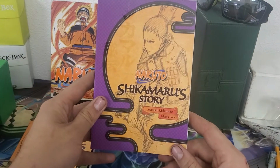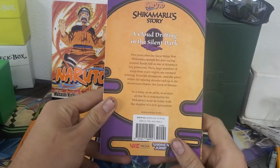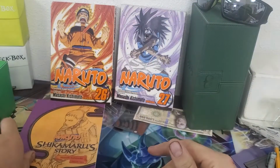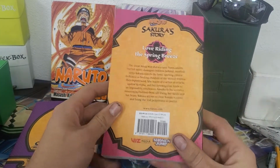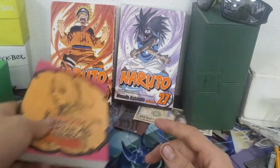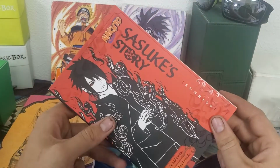Here is the Shikamaru story, Cloud Drifting in the Silent Dark. The Sakura story, Love Riding in the Spring Breeze. And then you have the Sasuke story, Sunrise.